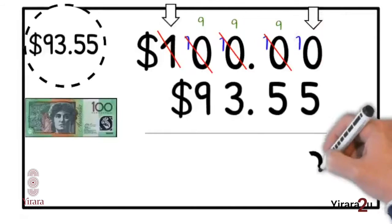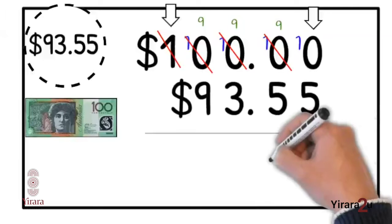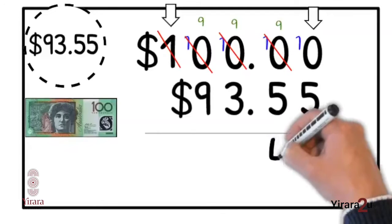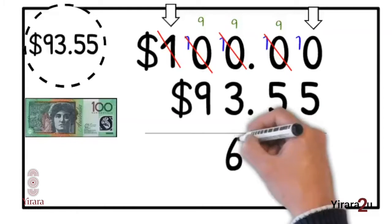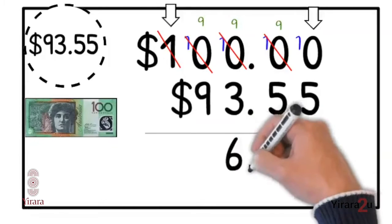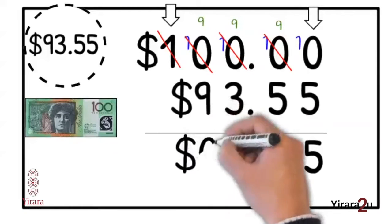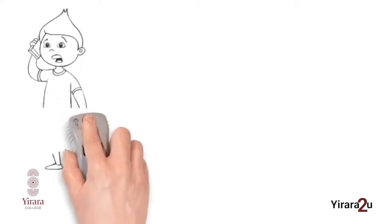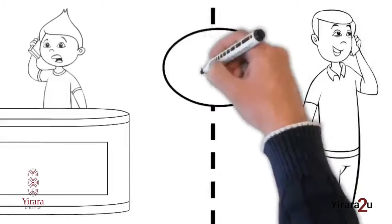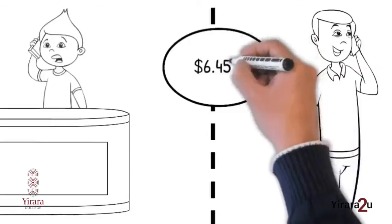Now, 10 take away 5 is equal to 5, or 10 minus 5 is equal to 5. And then 9 take away, or minus 5, is equal to 4. Now, 9 take away 3 is equal to 6. And finally, 9 take away 9 is equal to 0, which leaves us with a total of $6.45. As Uncle Dan explained this to Marcus, he realized that he needed to give his customer $6.45 as their change.